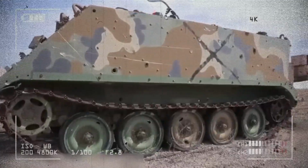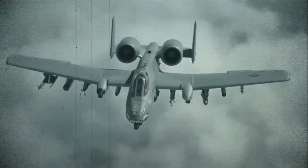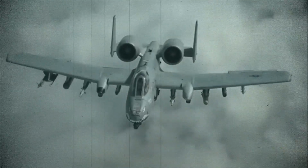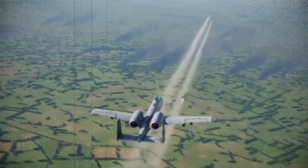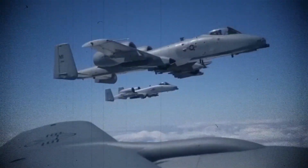For ground troops, the A-11 is a literal guardian angel. It hovers unseen, responds within minutes, and delivers overwhelming firepower precisely where it's needed. Its loiter time, thanks to upgraded engines and fuel systems, is unmatched. It can circle a battle zone for hours, supporting infantry without needing to refuel or rearm.